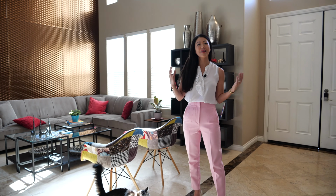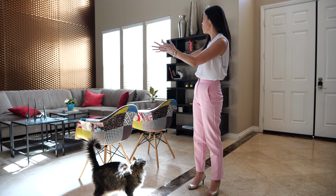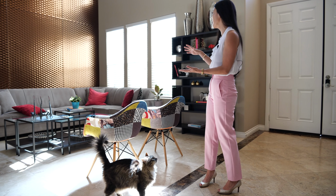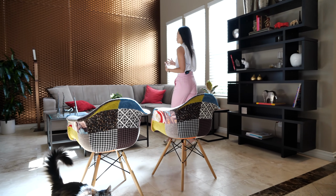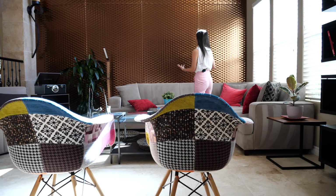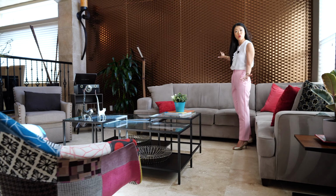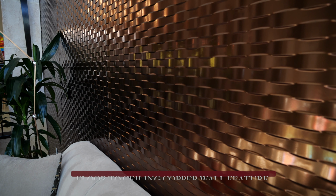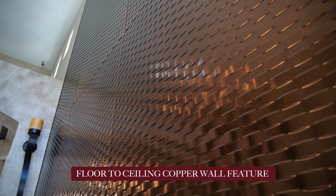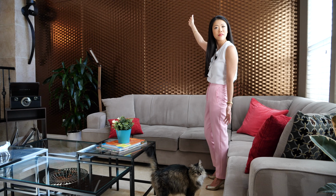So starting with the entry area, as you walk in to the right, we have this nice seating area. They've made it into a living room space. And what I absolutely love about all the different finishes that the owners have done is the different wall features that they've done in each single room or area to create that personality. And what do you guys think of this copper wall feature here that goes all the way to the ceiling?